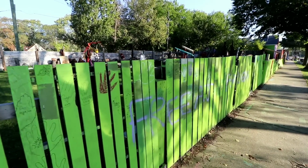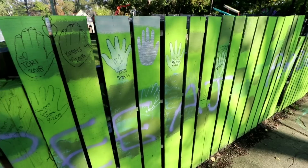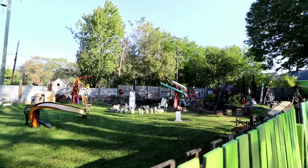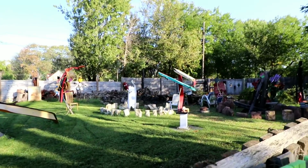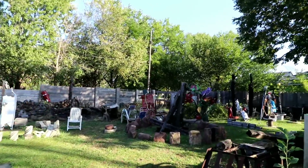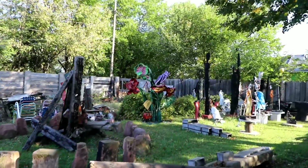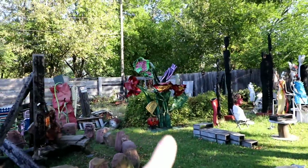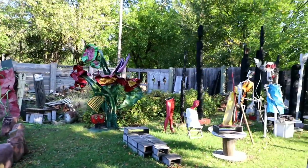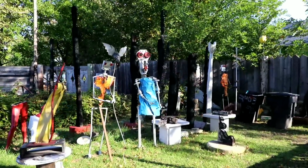Now this one's actually one of my favorites. On the outside of the fence, various people have put their hand. You can see they've traced their hand all over it. But then when you look in here, wait till you check this out. It gets better. Now look at that. That's all crumbled metal to create flowers right there in that center. Oh, I love seeing stuff like this. I love this stuff.